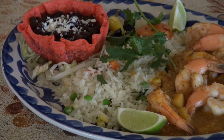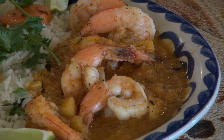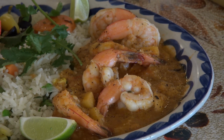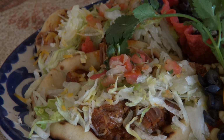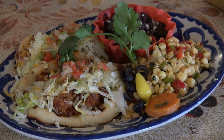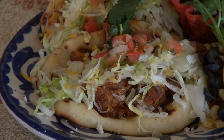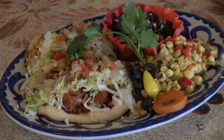Next we have a pineapple habanero shrimp, tons of spiciness in there, but we do a little kick of grilled pineapple, which gives it a little sweetness, served with black beans and also white rice. Then we do Indian flatbread here. Our tortilla girls are making homemade Indian flatbread. We have some brisket tacos here. The brisket is slow cooked for about 2 to 3 hours. We do a guajillo barbecue sauce in there, and they're to die for.